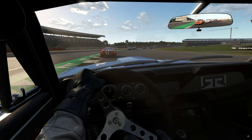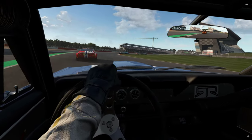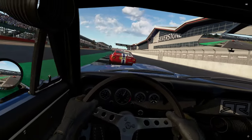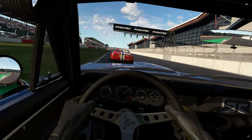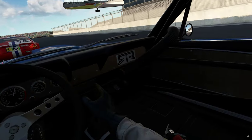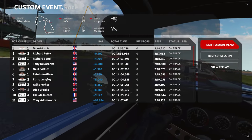Spectacular, but yeah, these cars are suffering with the tyres as well. They're running a lot slower, and that's it. I'm glad I didn't look at the lap counter.